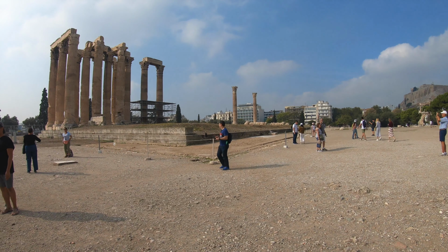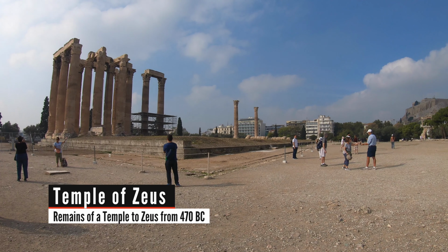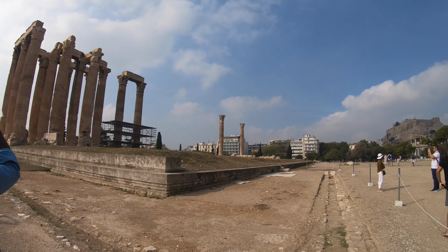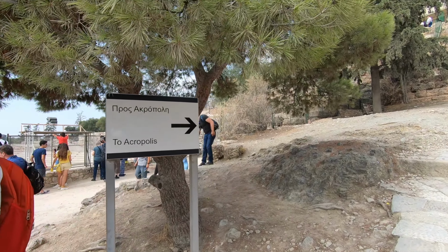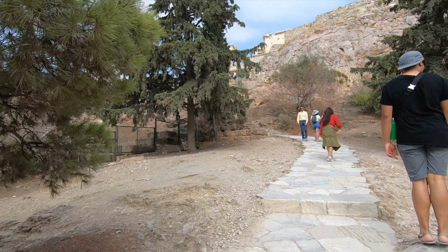We spent, I don't know, maybe 15 minutes at the Temple of Zeus. It's €6 if you buy tickets there. Unfortunately, our video at the Temple of Zeus got messed up, so we're not able to share much of that with you. So we'll move on. Our next stop is the Acropolis, but we will cover that in another video, and we will link that here.